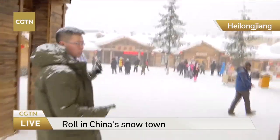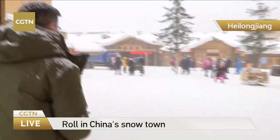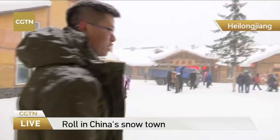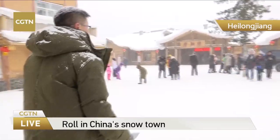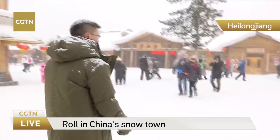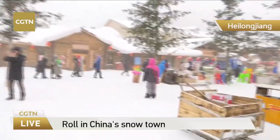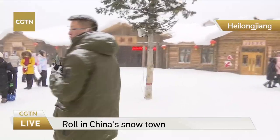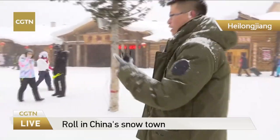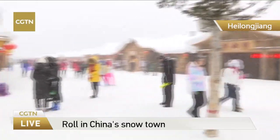So this is the main street, very crowded. A lot of people are playing with snow here. Just look at how many people are walking on this street.